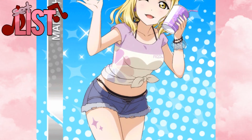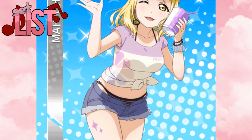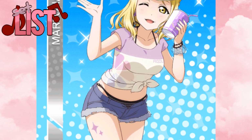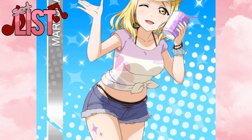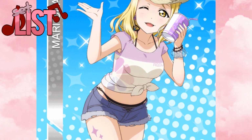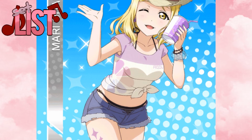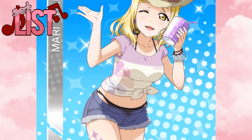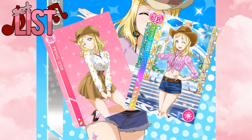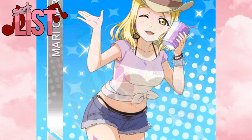Mari. Oh my god, Mari. Mari is the epitome of silly and cutesy and so ridiculous. So ridiculously ridiculous. Cowboy hats! I love the fact that she's wearing a cowboy hat in so many cards lately. I want to confiscate it, but at the same time, I want her to have it, and I want her to flourish with it.